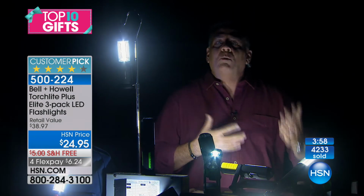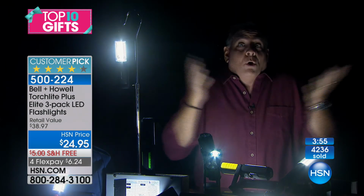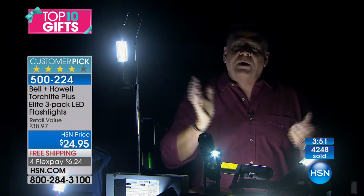For instance, I like to work on my Jeep, okay? And there's no lights under the hood. There's nothing underneath it. These are fantastic for sticking onto the metal parts and holding that light.